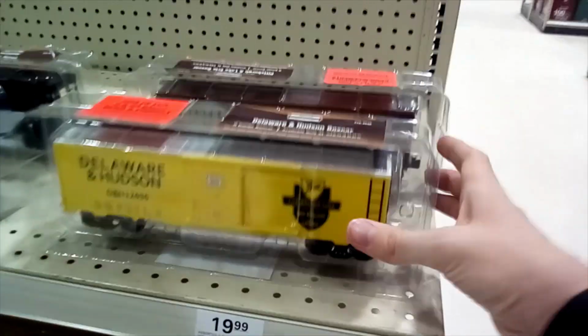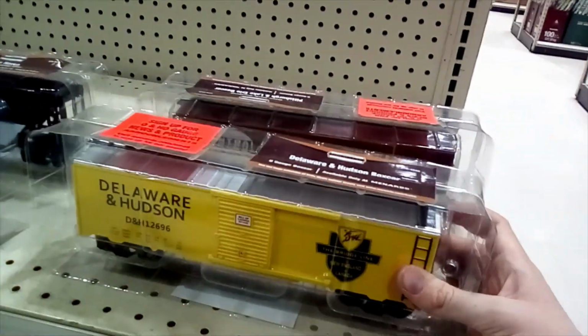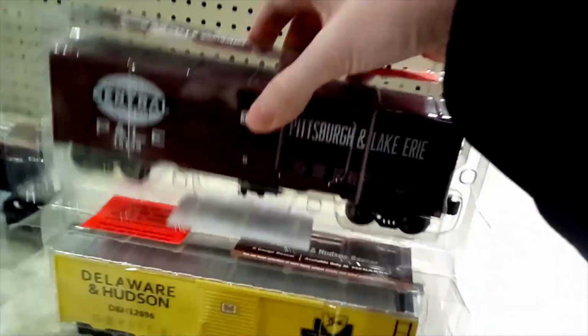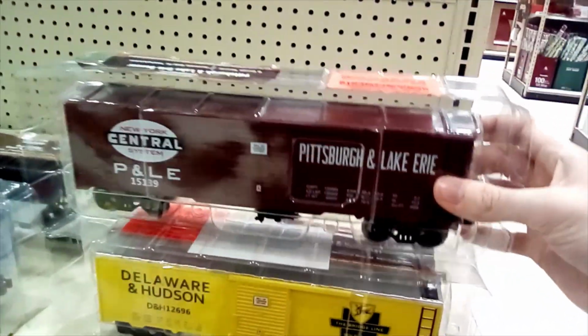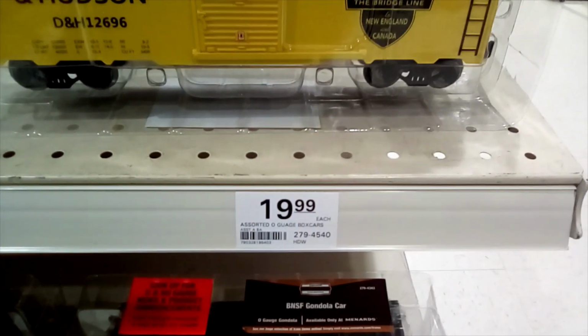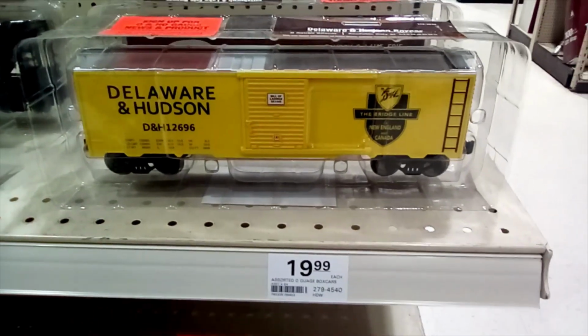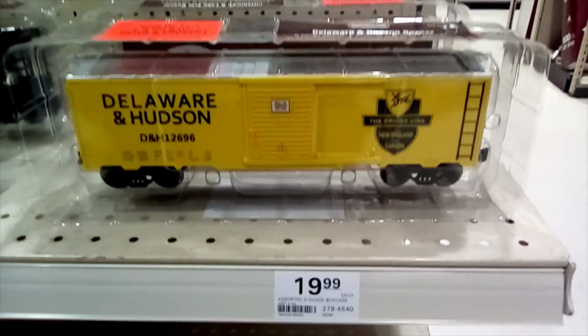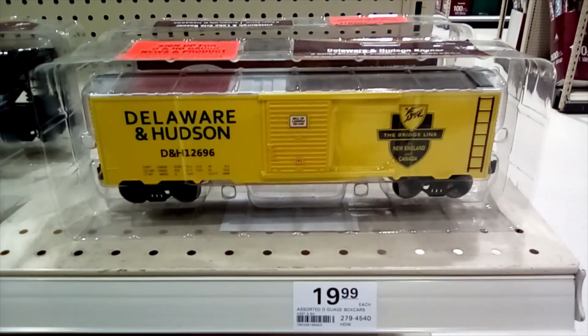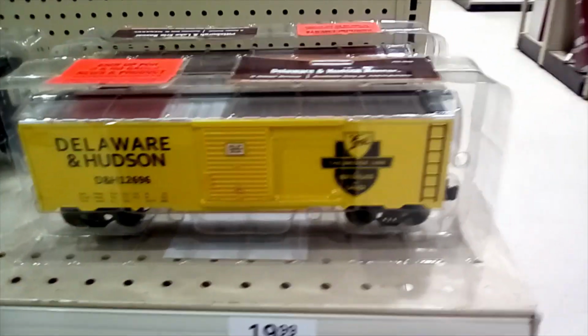And of course, you can't go wrong with a Menards boxcar. If you can't decide on what to get, just get boxcars. You can't have enough boxcars in your collection, especially at such a great price. $20, not even counting the rebates they offer. Of course, this year's last rebate is coming up as of the time of this recording, but next year is on the horizon.